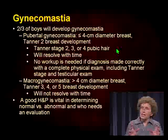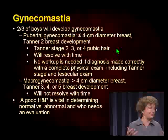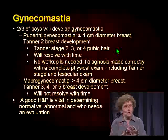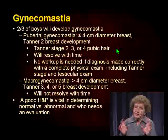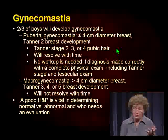Then you have to differentiate that from something called macrogynecomastia. Those are big breasts, greater than 4 centimeters, like Tanner 3, 4, 5 breasts on boys. Those aren't going to go away with time, because by that time you've had structure, with fibrous tissue that has formed. So once all the hormone levels get back under control, those breasts are just not going to get smaller. So you differentiate who needs labs and who doesn't by good history and physical.